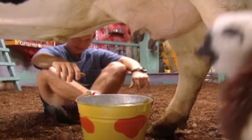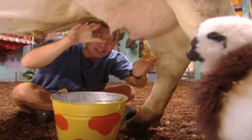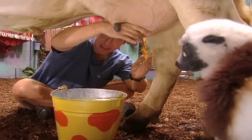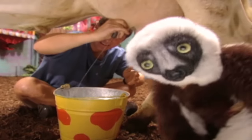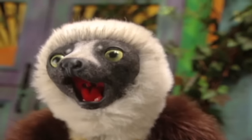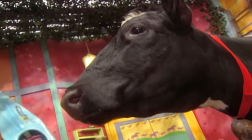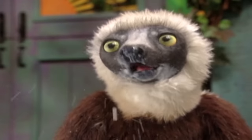Come here, Zoboo. See this? This is an udder. It's where all the milk is made. Yep, this is the cow's incredible milk-making machine. An udder. Whoa, that's noisy milk. Can I try some? Open up. Hey, ooh, hubba hubba. That's a drink from an udder.